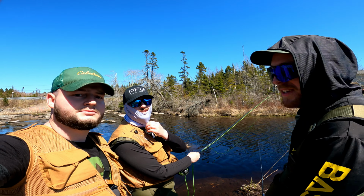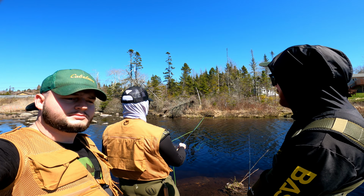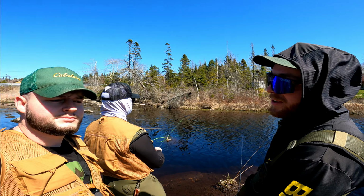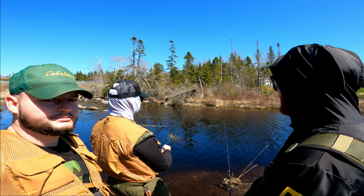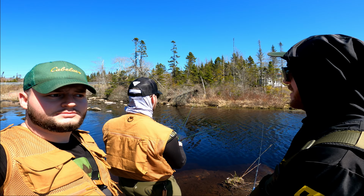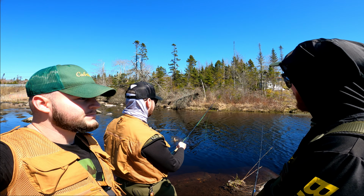Well, it's been a really good day on the river, actually. Some parts more frustrating than others. I think we've probably seen 50 jumps and no take. Probably more. I don't know if we're going to be able to count them all, but a lot of active fish. Weather conditions almost perfect. There's a little bit of a gusting wind that kind of disrupts things, but for the most part, it's been a beautiful day out here.